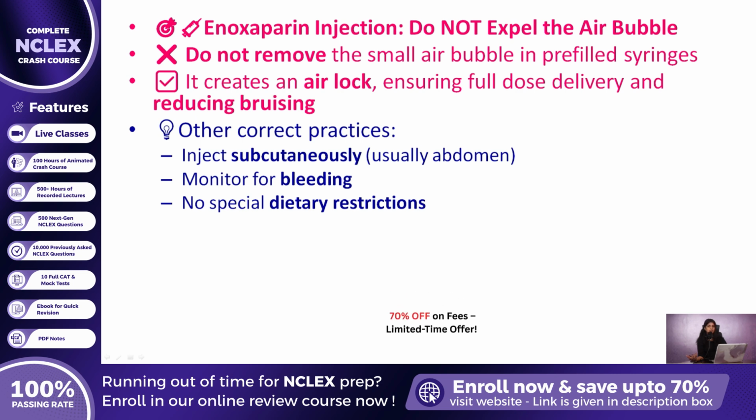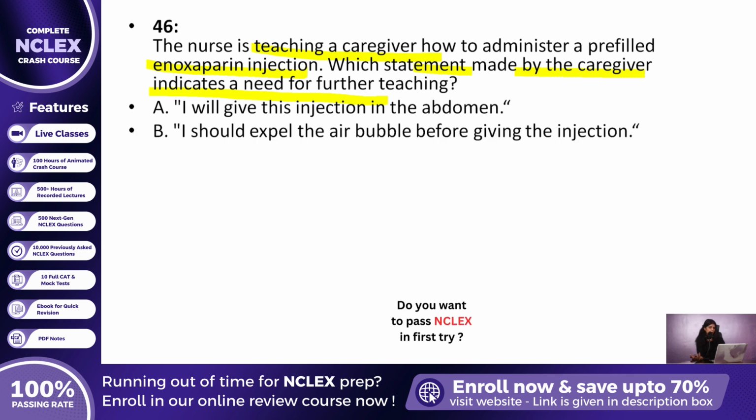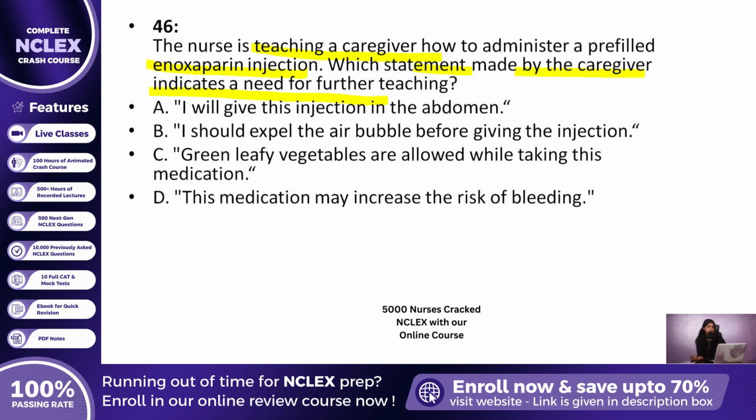Let us revisit question 46, which reinforces safe home administration of anticoagulants, particularly enoxaparin. The nurse is teaching a caregiver how to administer a pre-filled enoxaparin injection. Which statement made by the caregiver indicates a need for further teaching? Here are the options. A. I will give this injection in the abdomen. B. I should expel the air bubble before giving the injection. C. Green leafy vegetables are allowed while taking this medication. D. This medication may increase the risk of bleeding. The correct option is B. I should expel the air bubble before giving the injection.